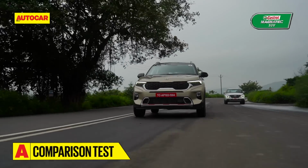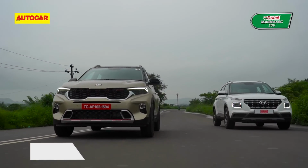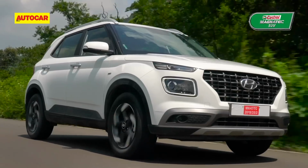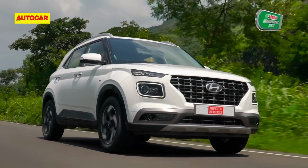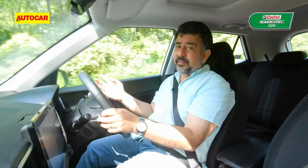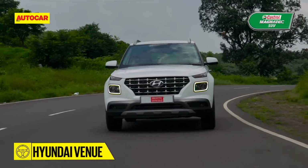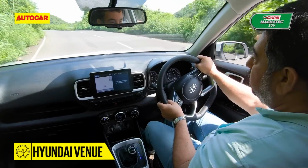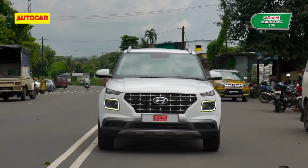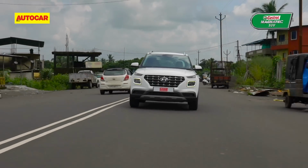But how good are the dynamics? Are there any differences in ride and handling between these two rivals born from the same platform? Now again, the Venue shares the same platform as the Sonet. Same suspension, same mounting points. So again, dynamically they are quite similar, but yet again there are differences. And those tiny differences are in things like steering calibration and spring and damper ratings, which give slightly different handling characteristics between the two. The Venue is a bit better suited to urban driving with a marginally lighter steering and a more pliant low-speed ride. Overall, the handling is pretty tidy.